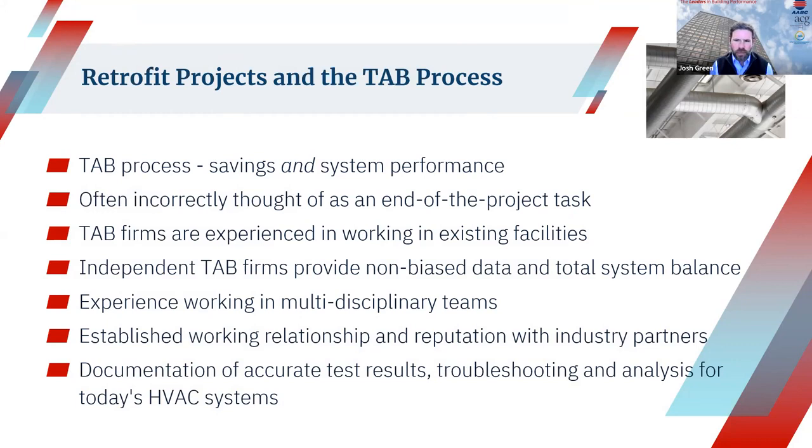So with existing buildings, thorough pre-testing often uncovers quite a few issues and reveals a lot more than just a pre-construction walkthrough might find. So in addition to the experience working in existing facilities, the independent TAB process brings that non-biased, accurate measurements and analysis to the attention of the owner, the design team, and the performance contractor for their consideration. And we've been talking about the multidiscipline teams. TAB firms are already well-versed and experienced in working with not only engineers and design professionals, but also contractors, commissioning agents, and other skilled trades to provide the owner with a working system at the end of a project.